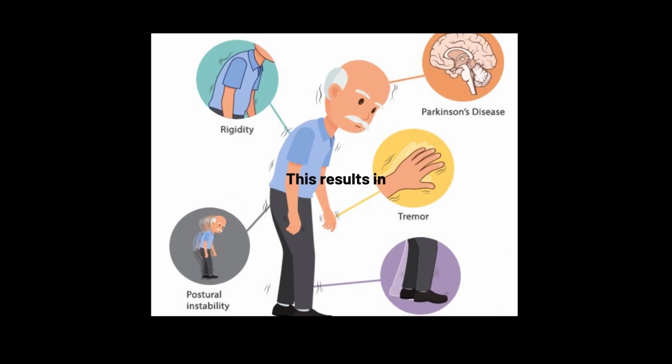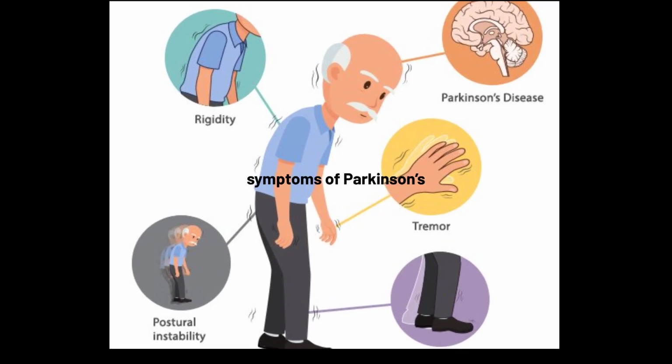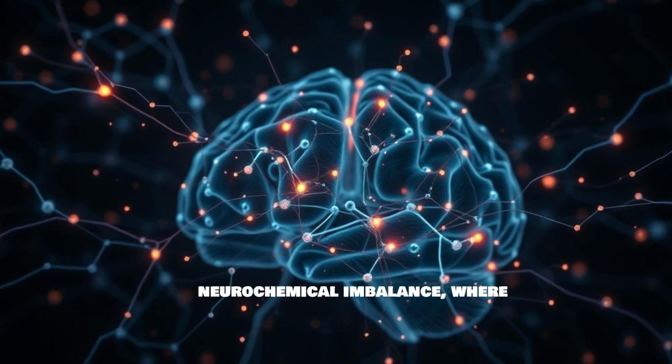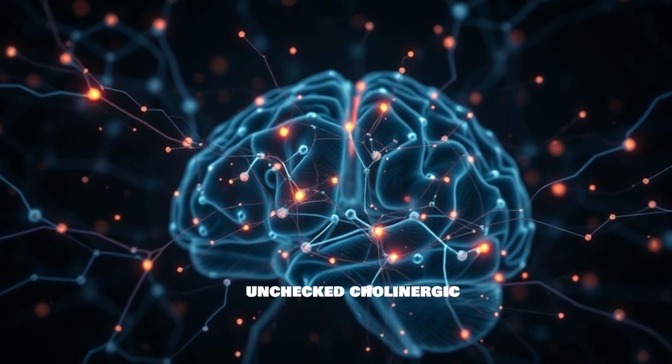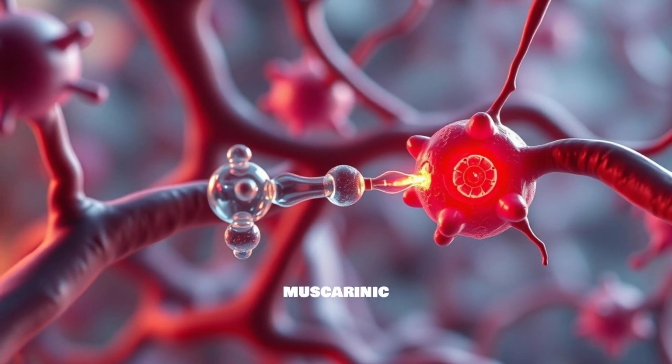This results in excessive inhibition of movement, leading to the hallmark motor symptoms of Parkinson's disease: tremors, muscle rigidity, bradykinesia, and postural instability. At its core, the condition reflects a neurochemical imbalance where the brain's movement circuits are dominated by unchecked cholinergic signals.